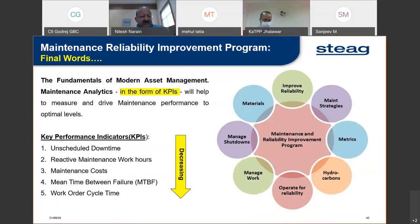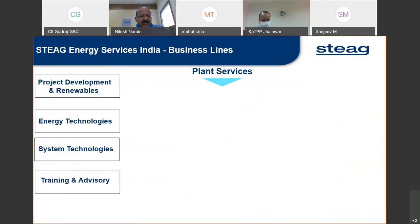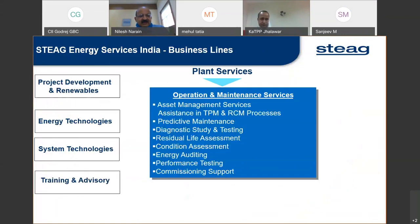In final words, I have to say that if we go for this modern asset management system, in terms of KPIs like unscheduled maintenance, reactive maintenance, maintenance cost, mean time between failure, and work order cycle time, all of this will come down, and there will be good maintainability of the power plant. My maintenance reliability will be very high.